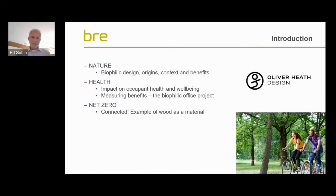And then critically, this piece about net zero, or this pathway to zero carbon, about how all this is really connected and how people, us, are the real key vehicles for unlocking this. And I use a little bit of my backstory here. I've had 25 years in the world of forest products, so I use the example of wood as a material just to show how that connects up. I'm also flagging here Oliver Heath Design, who we're indebted to as one of our partners around the programs on biophilic design.